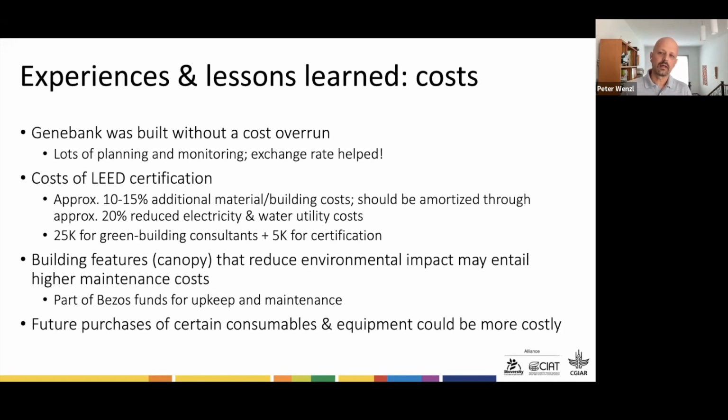In terms of how much more the building cost because of particularly the LEED certification, we raised this topic with the architects, and they elaborated an estimate of more or less 10 to 15% additional costs because of building materials. But these costs should be amortized to some degree at least by an approximately 20% reduced electricity and water bill over the time span of the use of the building. Beyond that, there are not really many additional costs. $25,000 for these green building consultants that I mentioned before in a different slide, and the certification itself will cost about $5,000. So that's not a big contribution.